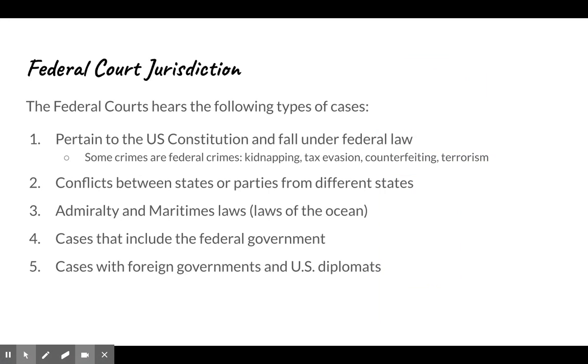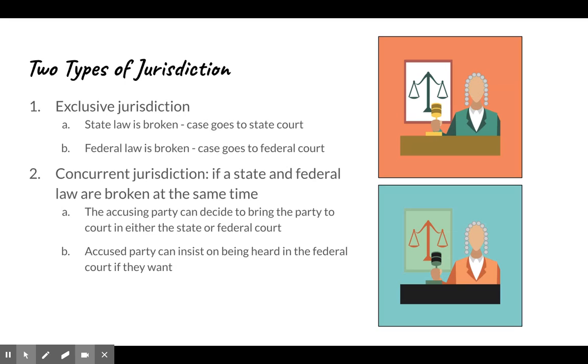However, these are the court cases that federal courts would hear, right? This is their jurisdiction. However, there are two types of jurisdiction. Exclusive jurisdiction: if federal law is broken, that case goes to federal court, period. If state law is broken, the case goes to state court, period. Any of those 5 things that we just talked about goes to federal court.